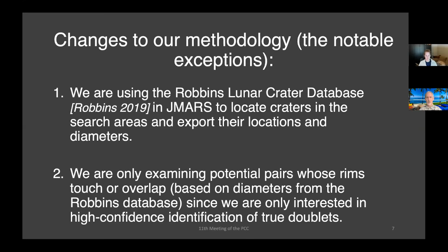This time, we're lucky enough to have the Robbins Lunar Crater Database. Thank you, Stuart. And we used it in JMARS to locate the craters themselves. I'll talk more about that in detail.